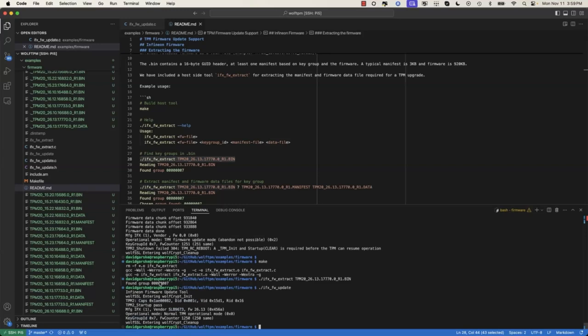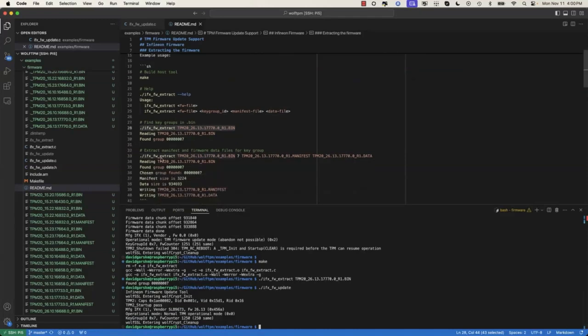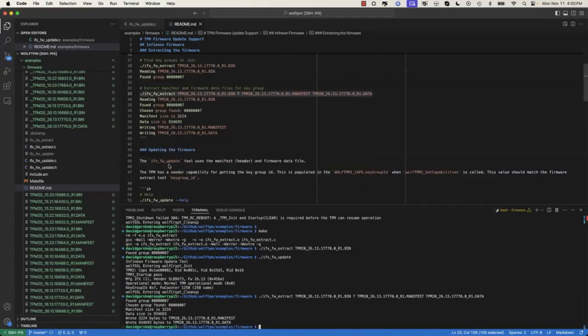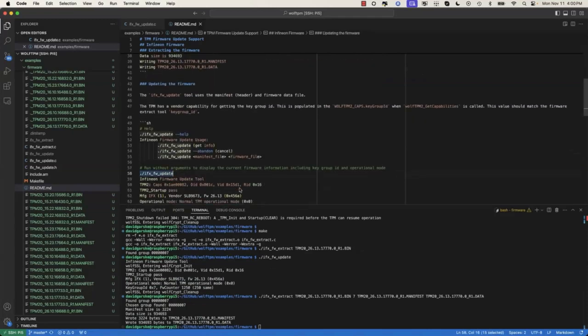And you can always just reset and go back to your normal firmware. I did notice that it's important in your design to wire the microcontroller to the reset pin, because during the firmware update process, you do need to be able to reset it. The next step, after you know the key group, is to actually extract the two files. This will output a manifest and data file. And then it's just a matter of running the update.